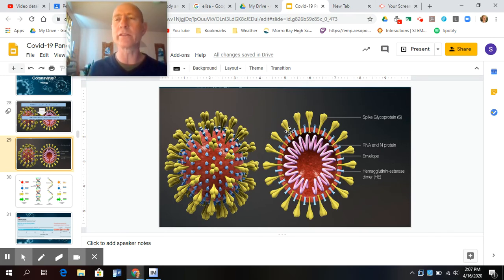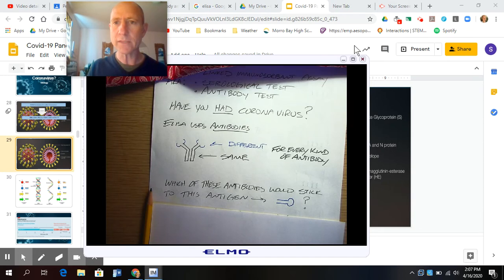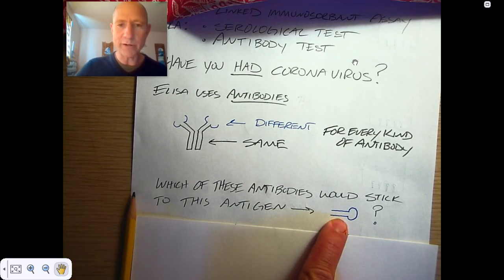So each one of these proteins can be considered an antigen, and all antigen means is that it's a foreign particle that doesn't belong in your body that your immune system recognizes as a foreign particle. So dust and pollen and things that cause allergic responses can be antigens, and also proteins from viruses and fungi and bacteria can be antigens. So an antigen is a particle that's in your body that's not supposed to be there. So coronavirus has all these different parts, all of which are antigens. So this spike protein right here is the antigen that we are going to be interested in here. So here's that spike protein right here off of one of those coronaviruses.